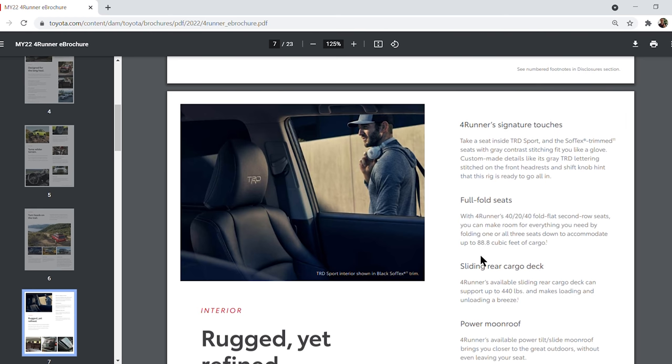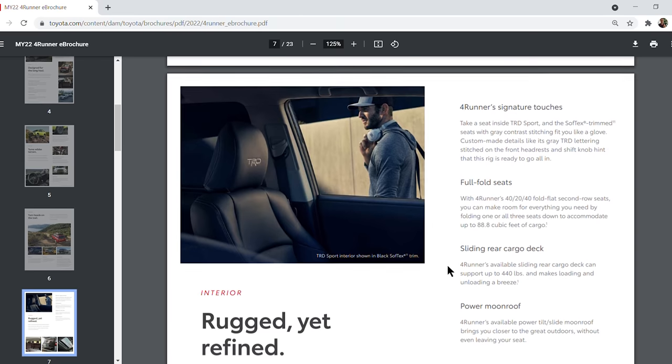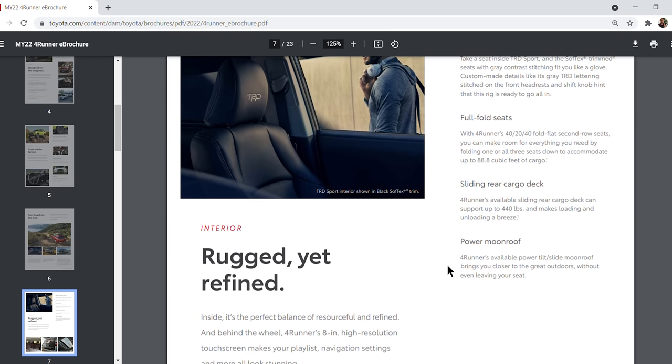Up to 88.8 cubic feet of storage. You can get the optional sliding cargo deck. I'll show you pictures of that coming up. You can get an available, which means optional, power moonroof. It's not standard in everything.